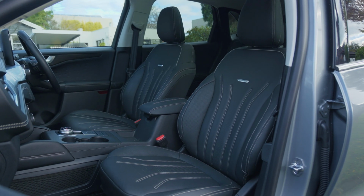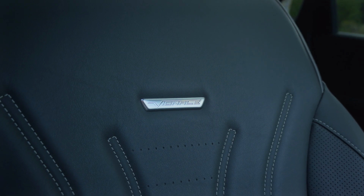Then there are these seats, these Vignale seats. You know they're Vignale seats because they have a Vignale badge on them. There's a lot of Vignale.